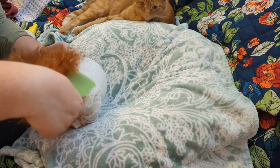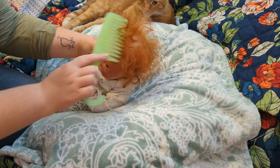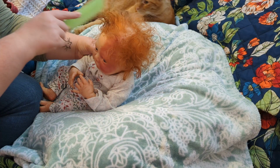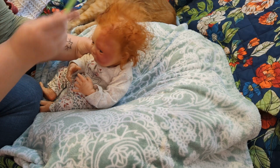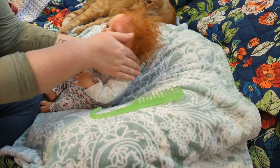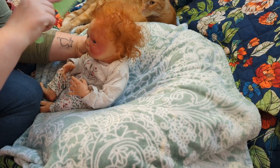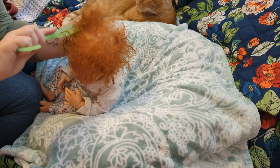Look at her hair. My gosh, it's so curly. I love the way Kelly roots her babies. Oh my gosh, Kelly is amazing at rooting. Absolutely amazing, you guys. There's some drops that are going on her face. I don't want that to get on her face too much. But yeah, Kelly is absolutely incredible.